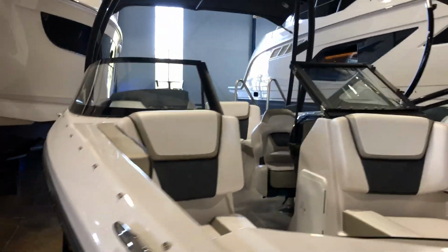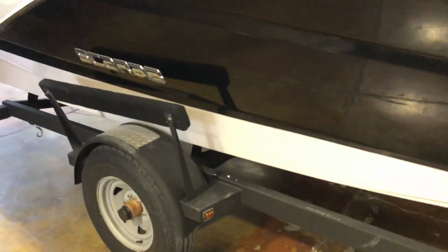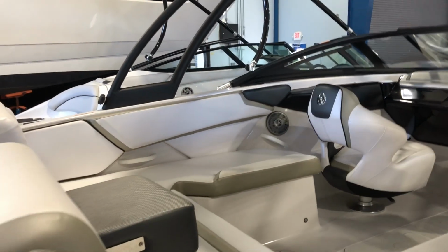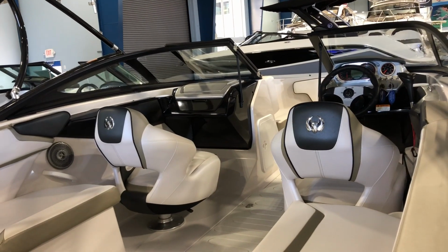Very cool design. Boat does have the forward-facing wakeboard bimini tower. Black hull. Aft seating. Lots of space inside. Captain's chairs.